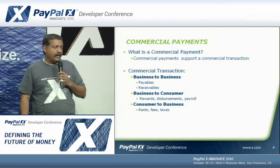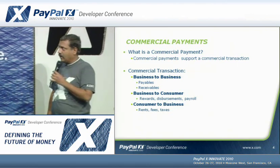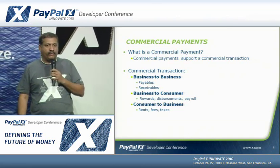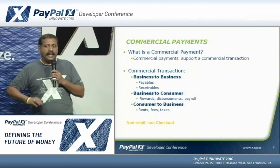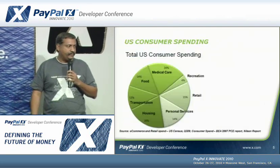We're also looking at business to consumer, where we have specific use cases like payroll, rewards, or disbursements. These are things that probably qualify for a commercial payment. And we also have a few use cases that are consumer to business, but these are not retail, they are not checkout. So anything non-retail, non-checkout is what, for the present discussion, we're looking at as a commercial payment.